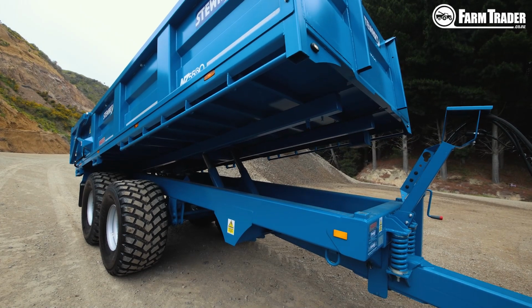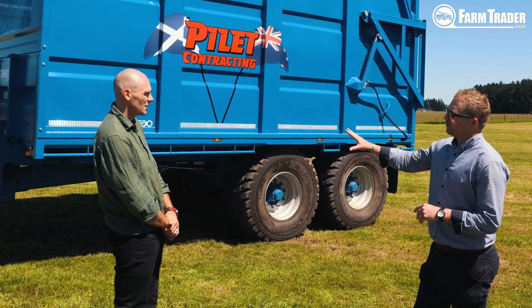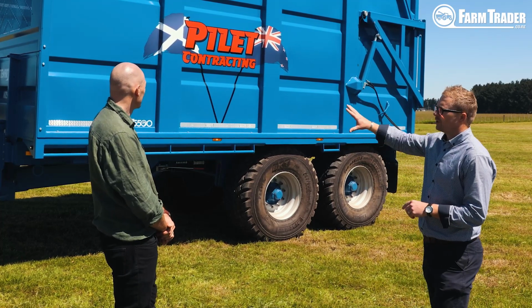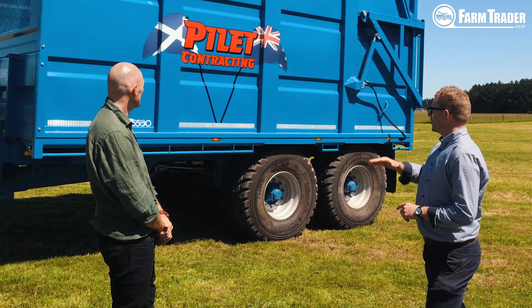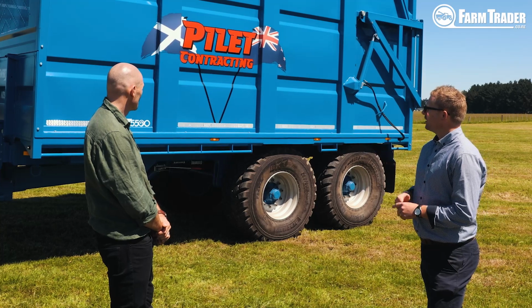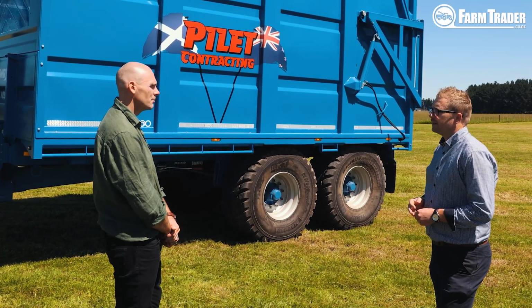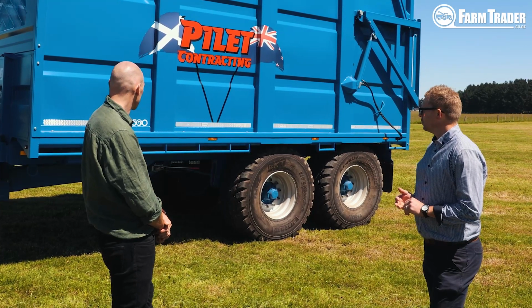What we wanted was effectively a trailer that we could put a bin on. As you can see, it is here. Take the silage bin off, put drop sides on, as well as take drop sides off. It's got the headboard on the front, so we can have it as a flat deck trailer, bale extension on the rear, and cart bales with it as well. So basically used for everything.